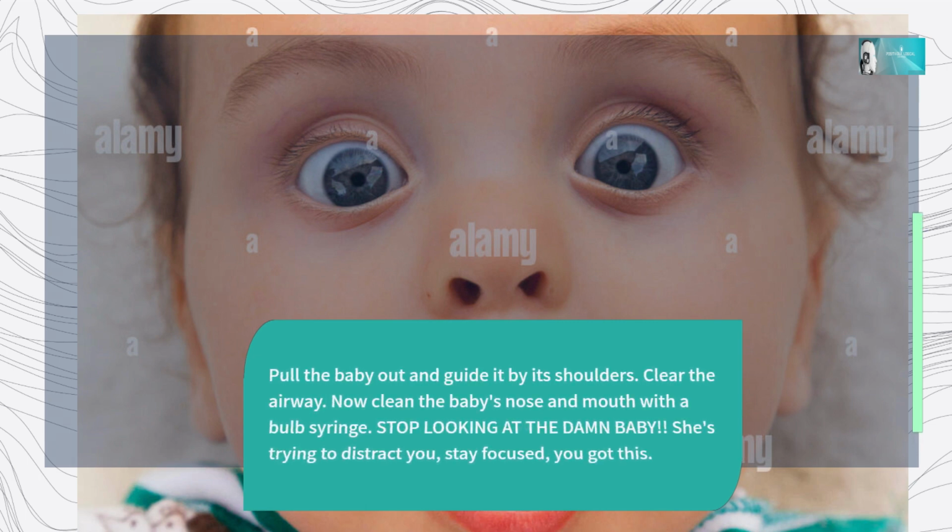All right, good job so far. Now pull the baby out and guide it by its shoulders. Now clean the baby's nose and mouth with a bulb syringe.